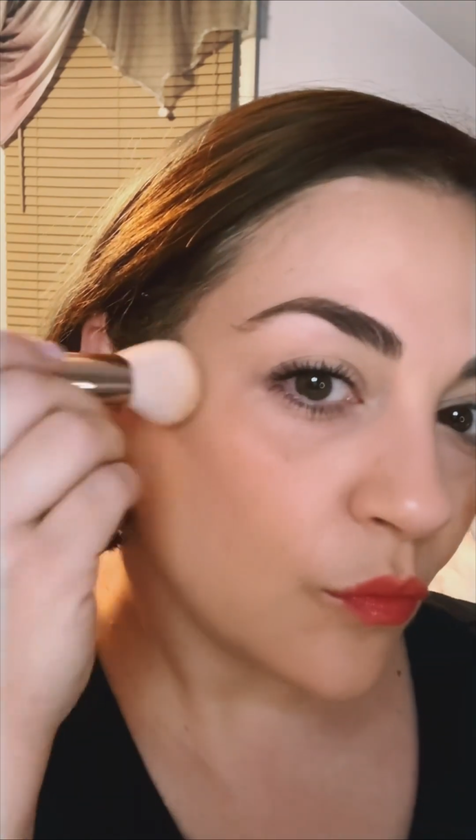And now I am just tapping in the bronzer. So now I'm a little bit more warmed up, and it's looking pretty nice. And I am going to go back in with that Renaissance because I really want that maroon shade to show a little bit more.